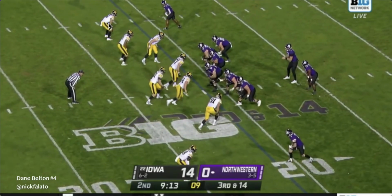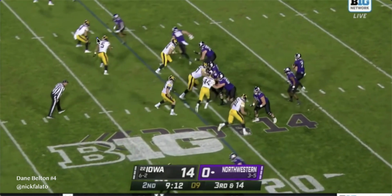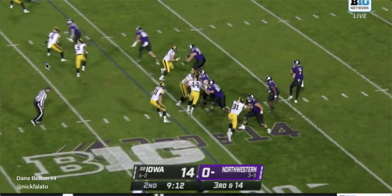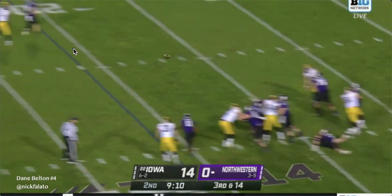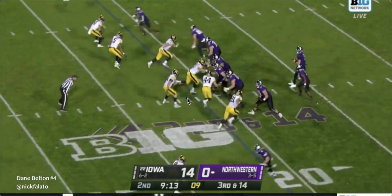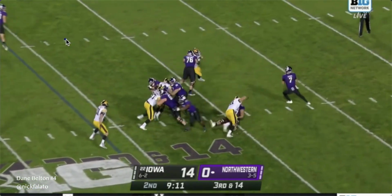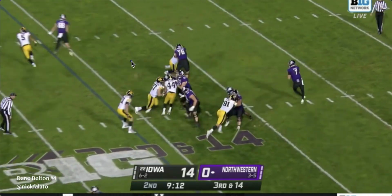This is an in-breaking route. We have Dane Belton right here. Now, he doesn't really expand. This is an outside release. It's not terrible here, but he doesn't necessarily bring his feet with that release. And he has help over the top with the safety, but you can see how much separation this receiver, and of course, we don't have the all-22, this receiver makes on that little seam bender type of route.